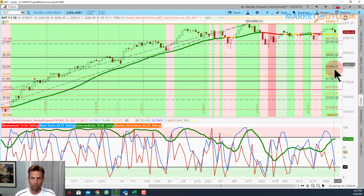That we don't bounce up. This is a bullish intermediate confirmation signal because the posture is still barely strongly bullish, still rising slightly with an oversold momentum line, near-term line below 50. So we should bounce off of this. You expect that we will, and I think we'll get another near-term run or two.